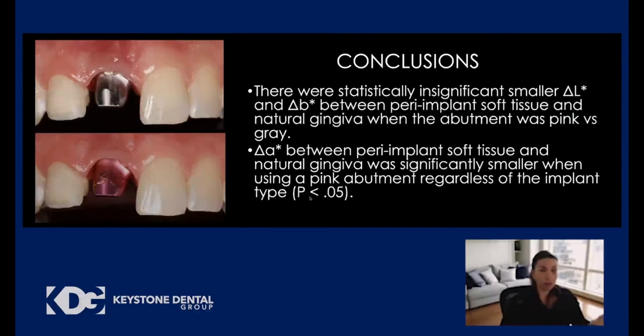significant result. But when we change that abutment from gray to pink, that creates a statistically significant difference in color, more specifically in the A aspect of color. So that means that the peri-implant mucosa was looking much more similar to the adjacent gingiva, specifically in the green-red aspect of color. So just changing the abutment makes a better result for our final restoration.